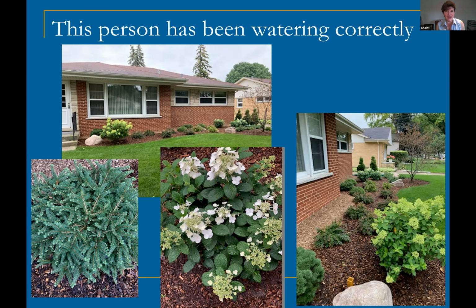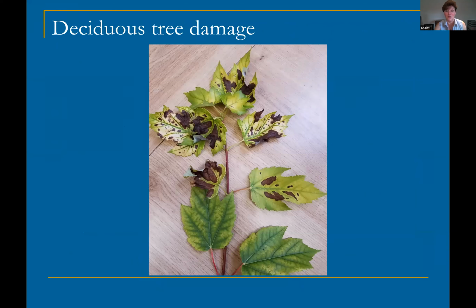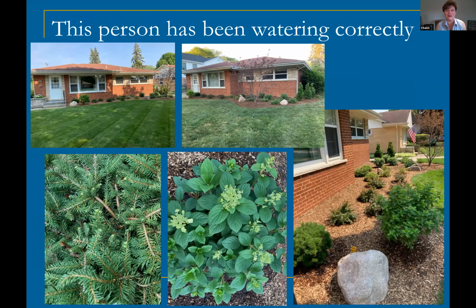So when it's done right, it works. And she's following the every other day watering, watering each of the quadrants 3 times, and it works. And I love being able to show that this is how it looks when you do it the right way. It's not like that or like that. So this is what's so important about understanding the watering.